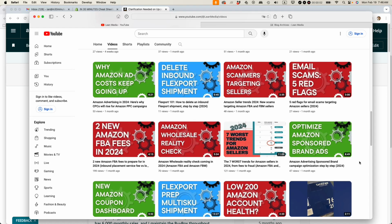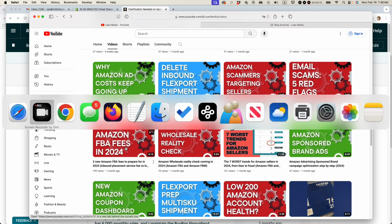I have a very important update for the Amazon low inventory fee. I talked a bit about this in some of my earlier videos. You can check out my archive for that. But basically, the low inventory fee, there's a hack to get around it. And here's what it is.